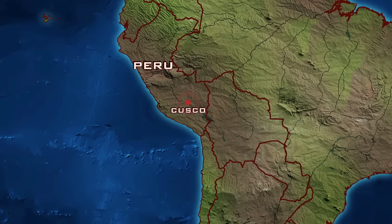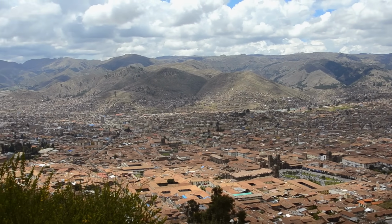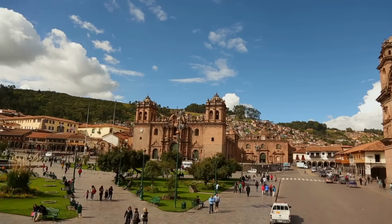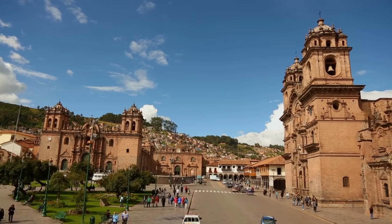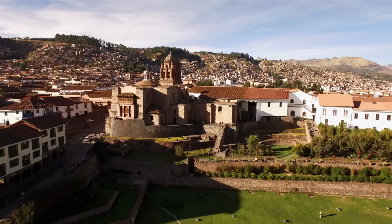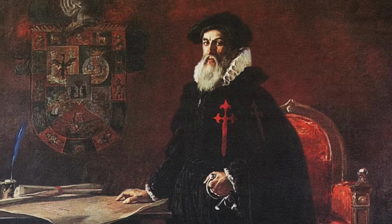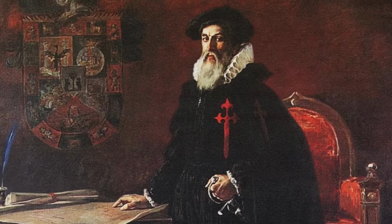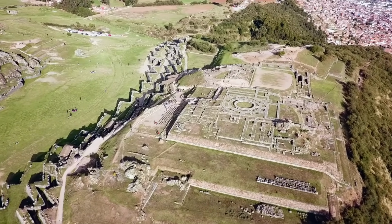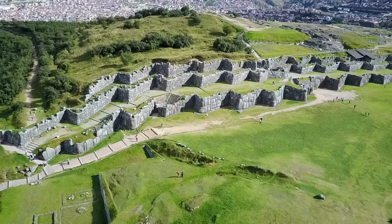Cusco, Peru. Nestled in a high river valley of the Andes Mountains, among peaks towering over 20,000 feet, this once great city served as the capital of the Inca Empire from the 13th to 16th centuries AD. In 1533, Spanish conquistadors arrived in Cusco and were astonished by the incredible stonework found at a site just north of the city called Sacsayhuaman.